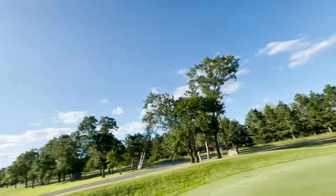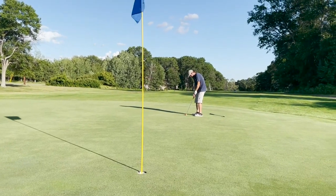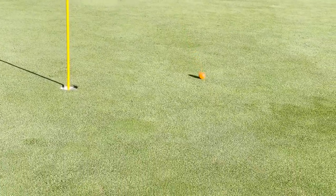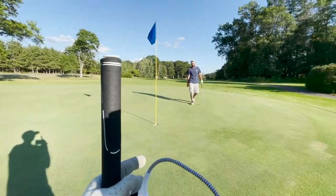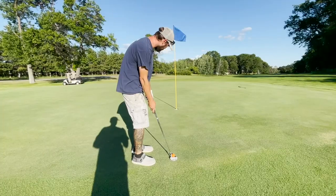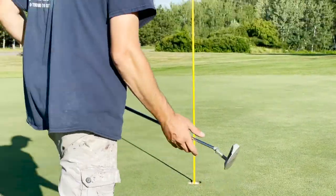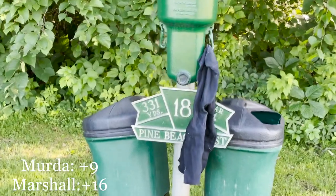Hey, I just heard 4. Not us though. Let's see what Nick's got. Can he sink the putt? I don't even know where you're aiming. Nick, yeah. The ball's over, the hole's over there, 5 feet to this side. But he sinks that one. Good putt. We got hole 18, y'all.